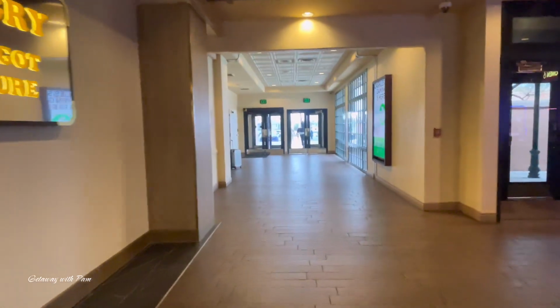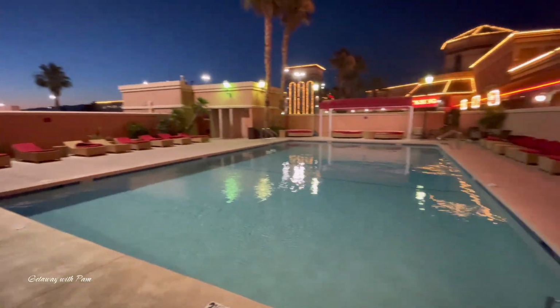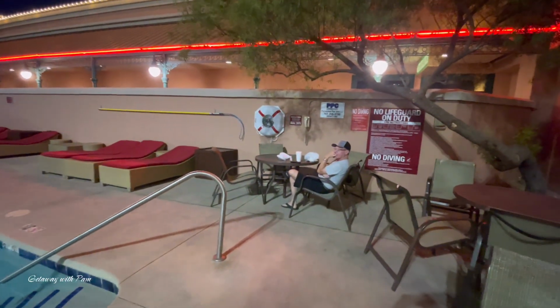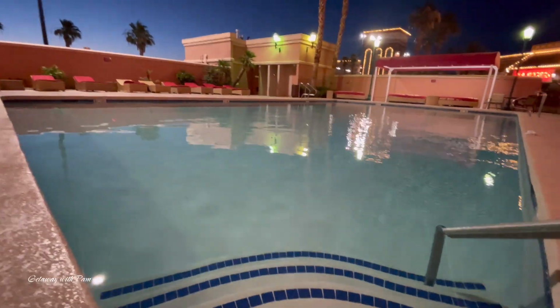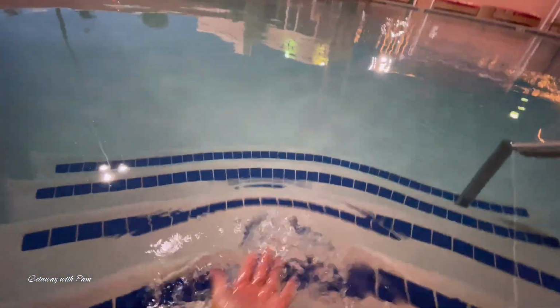Now let's check out their swimming pool. It's a beautiful evening. It's not too hot, although we're getting close to summer. We're staying here 2 nights and 3 days. I believe the room right now, since it's getting close to summer, is $27 to $79, but we're staying here for free. It's complimentary from a friend.